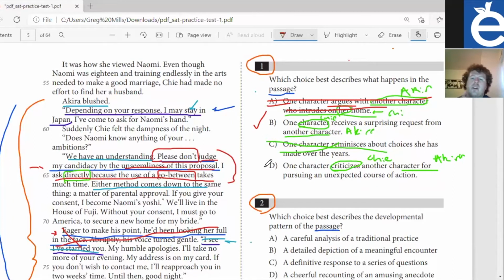And D, one character criticizes another character for pursuing an unexpected course of action. So this description, unexpected, doesn't quite fit. We know it's unseemly, doesn't follow the usual protocol, but not quite unexpected. And also we don't exactly have criticism, although there is some hesitancy. We don't really see a lot of criticism going on in the text. So again, D does not fit as neatly as B does. So we can go with B as our answer.